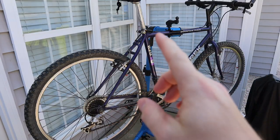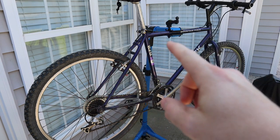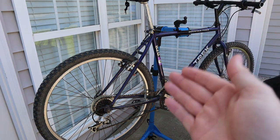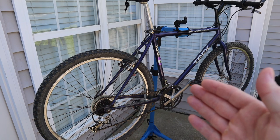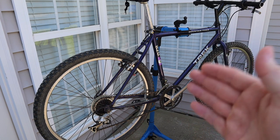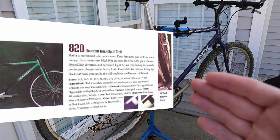Now, you can still find the original marketing material and technical manuals for all of the vintage Trek mountain bikes. Just go to vintage-trek.com. I did look up the original marketing material for this bike, and it's interesting, even back in 1994 for the entry-level mountain bikes, Trek's largest competitor were department store bikes, and they really made a cut at department store bikes in their marketing material.